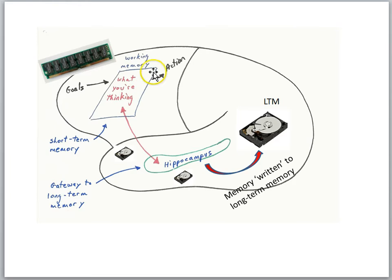So earlier we learned about the working memory system. This is a short-term, limited capacity memory system. Whatever we're thinking about or perceiving, or whatever's going on in our mind at the time, that's the content of our working memory. But whatever's in working memory has the potential to be written to the long-term memory system, and the hippocampus and surrounding tissue seems to be critically involved in that process.